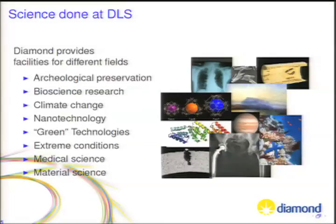We've got one beamline dedicated to extreme conditions, where they do research at high temperatures, many thousands of kelvins, high pressures, 200 to 300 bar. Medical science is quite common, and also material science, surface science, all sorts of things. And with that wide range of applications comes a wide range of detectors, and the detectors have a wide range of requirements from our side.